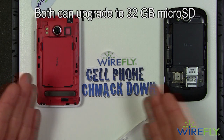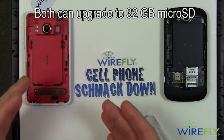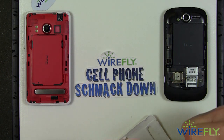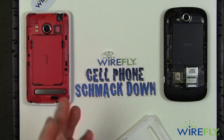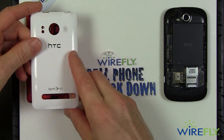Of course, you can upgrade either of these phones up to 32 gigabyte SD cards, but the myTouch 4G has an out-of-the-box advantage, so it wins the memory round against the EVO 4G. There's more memory in the myTouch 4G than the EVO 4G has. So that round goes to the myTouch 4G.